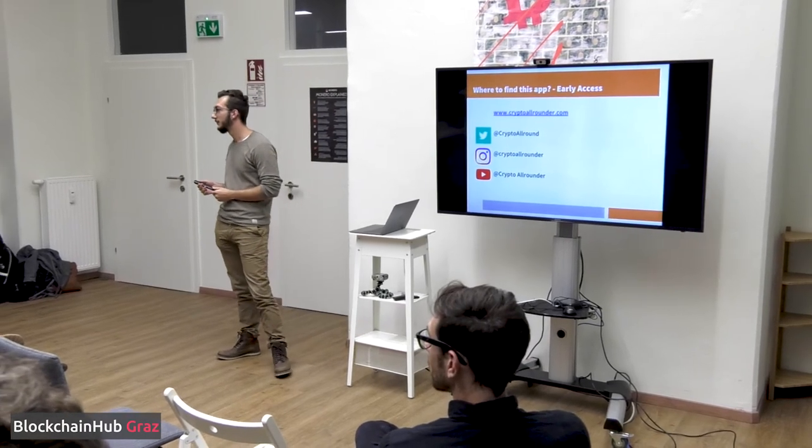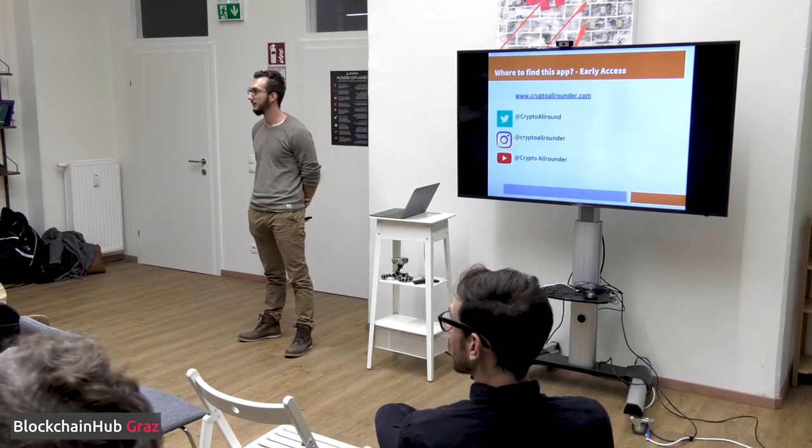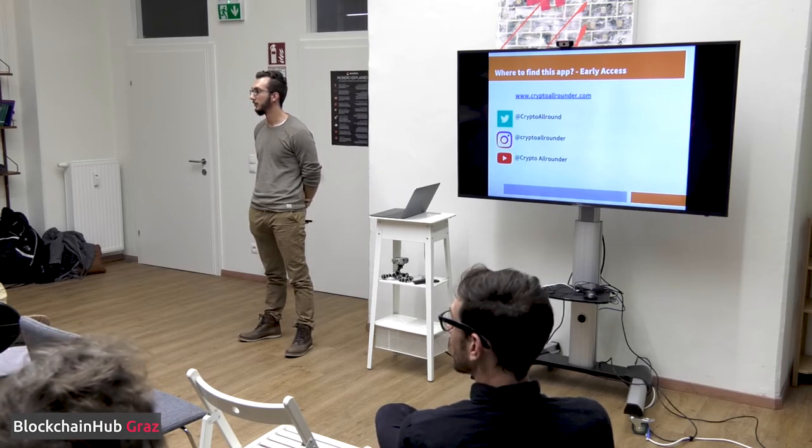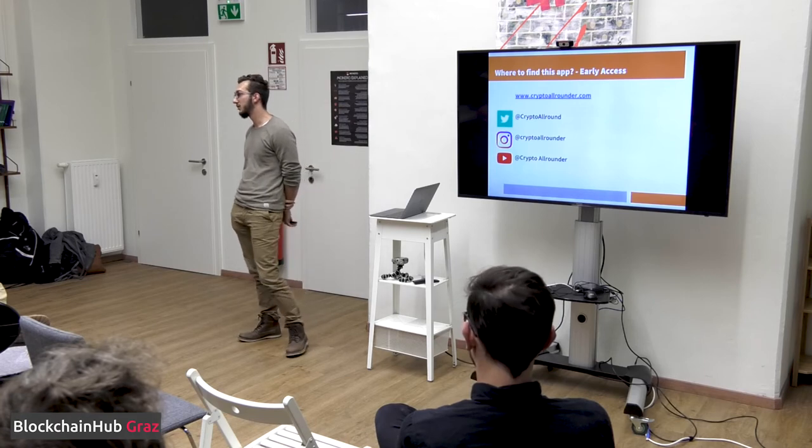So the rebalancing. Does the app do it itself, or does it only suggest sending Bitcoin from your exchange account to your address, or do you do it directly in the app? The rebalancing you can do in the app.